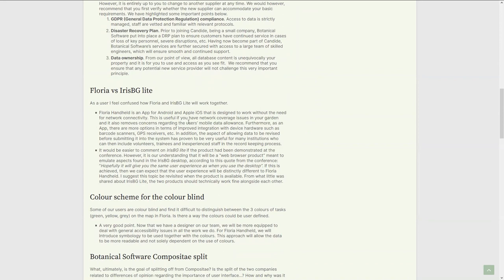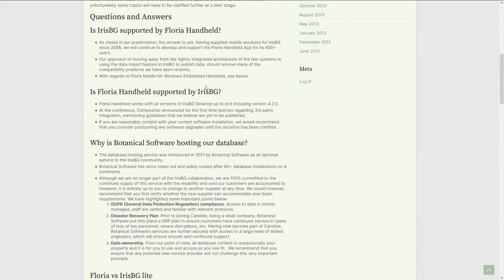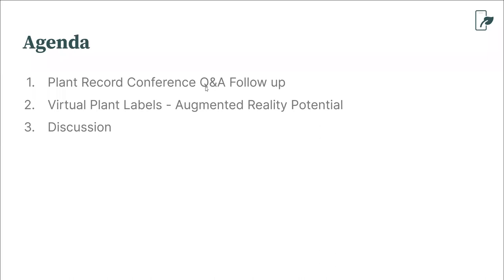The one question that has been causing a certain kind of confusion is the Flora handheld, and if it's supported by RSPG. We've had some more clarity on this topic, so I'll talk about that a bit. The simplest way for us to summarize this is to be factual here and not cause a finger pointing exercise. I just want to share with you where we are and then see what we can do in the future.